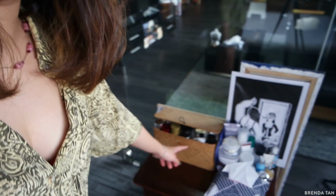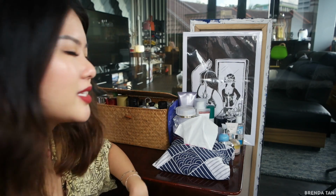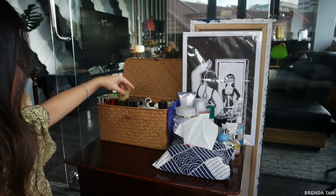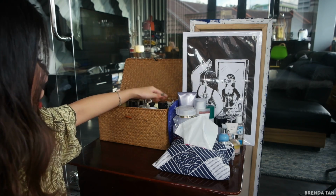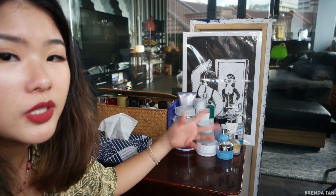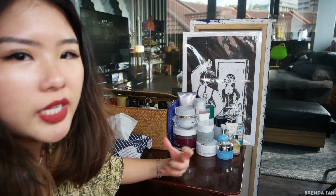Oh, I forgot about this. This is a silkscreen printing that I got for one of these art events that I was at. I forgot what it's called, but it was at Substation. And then this is the other bamboo thing that I was telling you about. So I have skincare, I have mists, toners, moisturizers and sunblock if I need it. So these are stuff that's either ready for review or stuff that I'm currently trying out. So I'm really being very observant and testing them out.